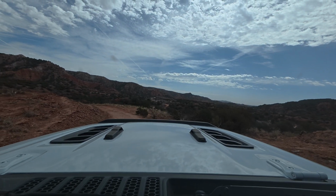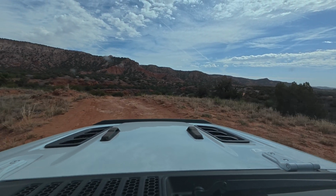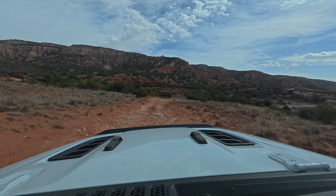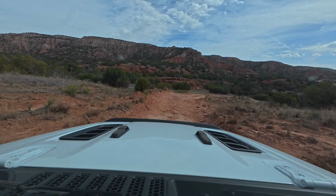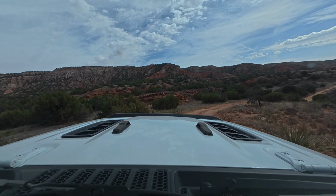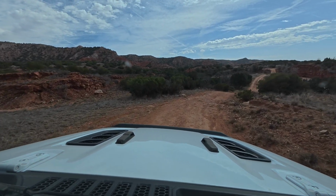So should be fun. So we're on Merus 101 right now, and that pretty much connects the western edge of the park all the way out to the southeastern corner of the park. And at just under 4.5 miles, it is one of the largest trails here. It's like the main connector trail to get to pretty much the majority of the trails. If you're in the canyon, you're going to be on Merus 101 at some point.